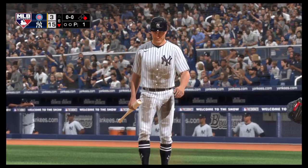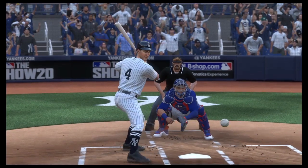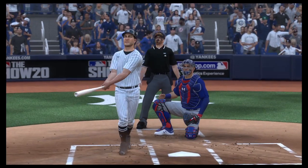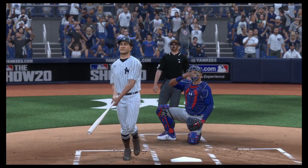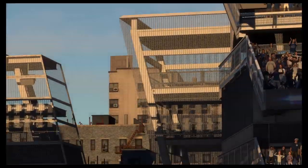Lou Gehrig will stand in again as we flash you back to the early stages of this ball game. There were fans still finding their seats as he launched his second home run of the game as he was off to a fast start indeed.